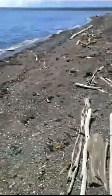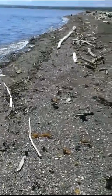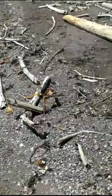Riley was able to stay with my sister, so I didn't have to bring him down here. And so yeah, he's gonna be pretty excited to be able to play in the sandbox.